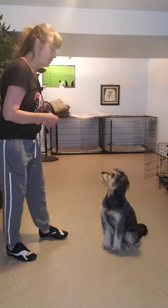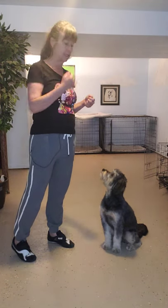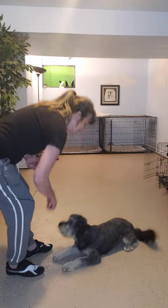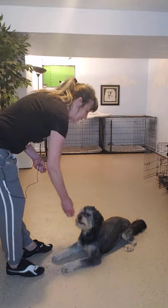Next is going to be a down. I don't know what your cue is. I want to distinguish between, you know, stay, which for a lot of people is this. So I try to use two fingers just because it's a little different for the dog to look at. They won't confuse the two signals. So I ask for down, all the way. Yes, good girl. Very nice, very, very nice.